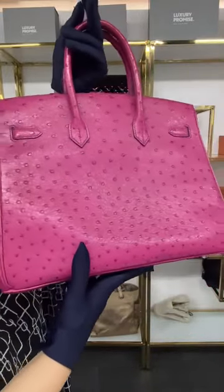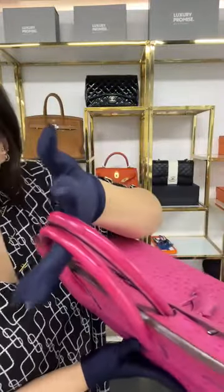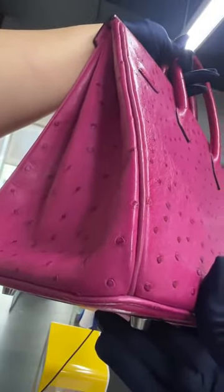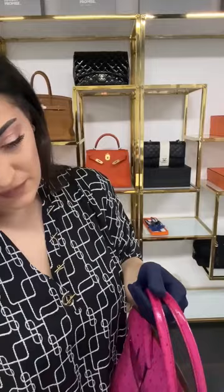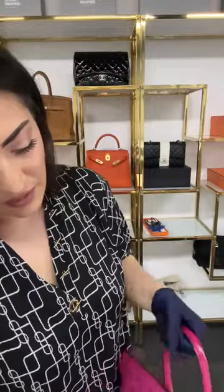Here is the back of the bag. Incredible throughout. I'm going to show you the corners quickly. Beautiful piece. Beautiful throughout. And let's have a look to the inside.